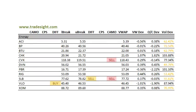Onto the energy patch, a little bit better for sale, but nothing too heavy. Don't really see any volume pops sticking out.